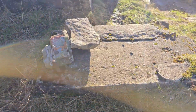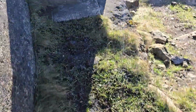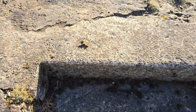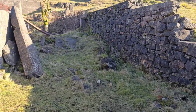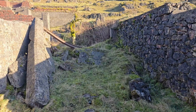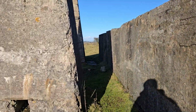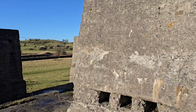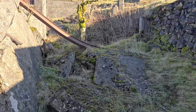Try and get up some of these steps, guys. It's well worth it while we're up here. Look at that. More old parts. Rocks that have fallen down. Beautiful. Really is beautiful. Stunning.